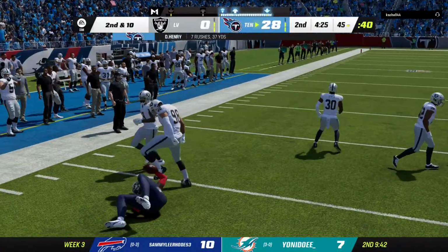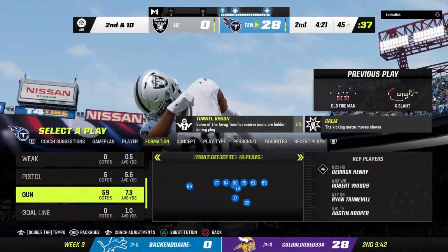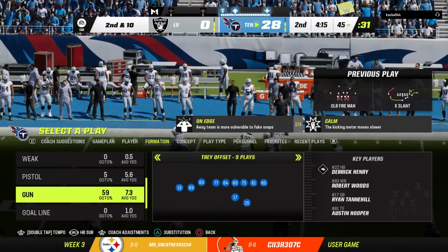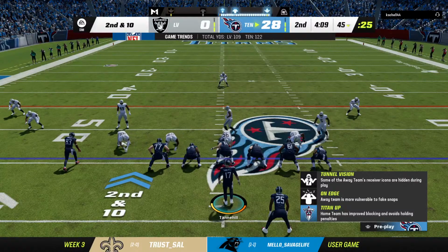Great analogy, Brandon, because they are pushing them back and winning everything at the line of scrimmage. They've just been laying down tracks towards the opposite end zone. So to themselves, all they're saying is, if we don't make a mistake, there's no way they can stop us. Here's 2nd and 10.